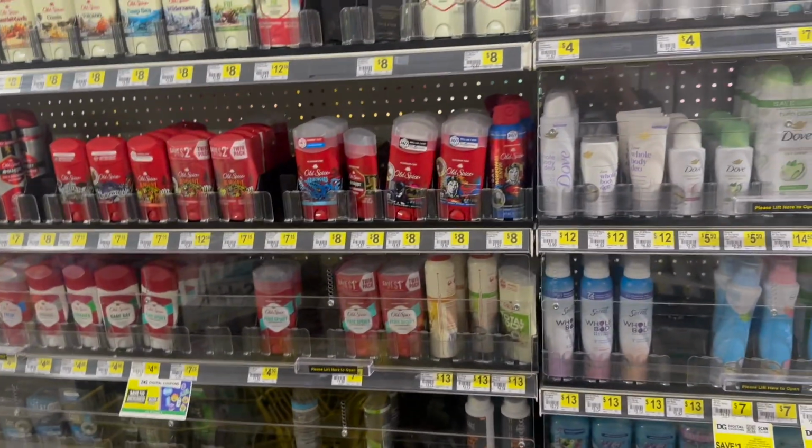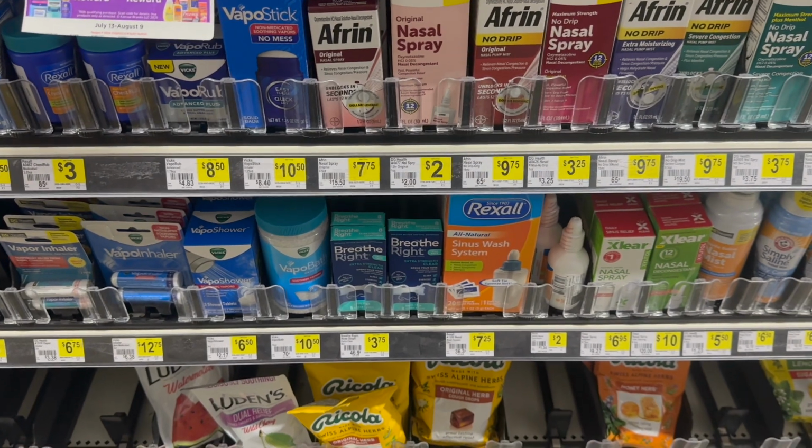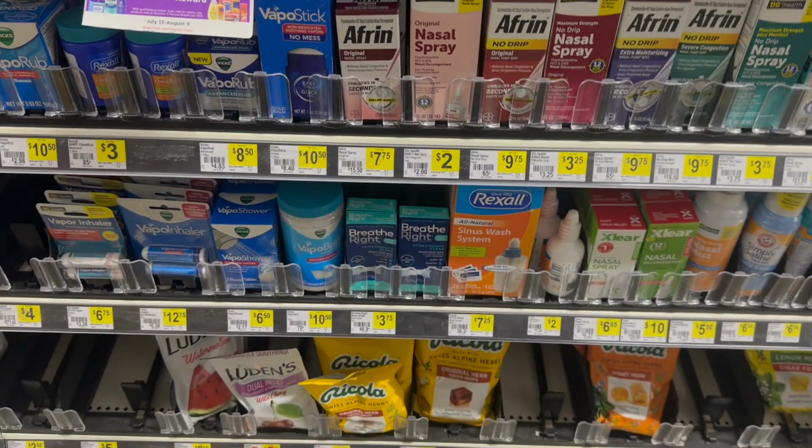Okay, guys, let's talk about personal care scenario number 1. So you're going to buy 3 of these Breathe Right strips for $3.75, and Ibotta has $2.50 back, which you will get back times 3 for buying 3, so go ahead and do that.